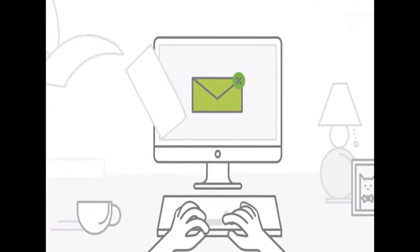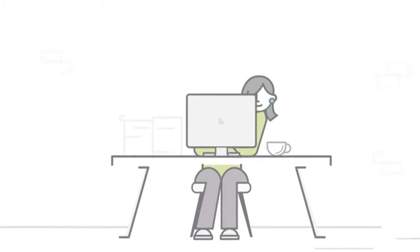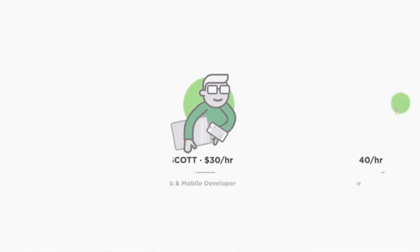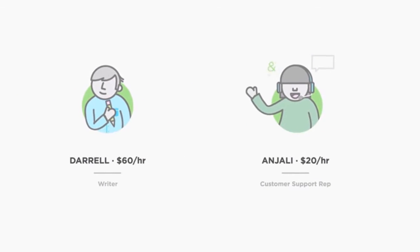Okay, work is piling up. Fast, like really, really fast. Fortunately, there's a place that makes it easy to connect with top freelancers ready to lend a hand. Upwork is where you'll find skilled contractors delivering great work and top value. They range from web and mobile developers to graphic designers, writers, customer support reps, and more.